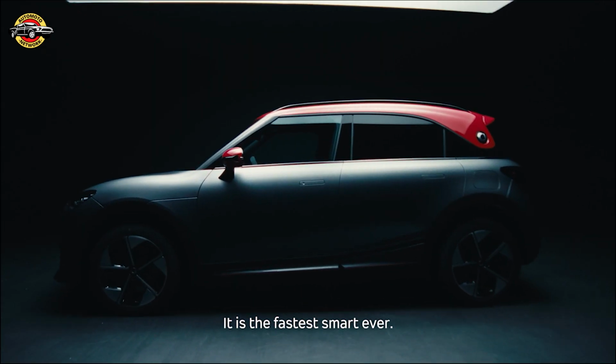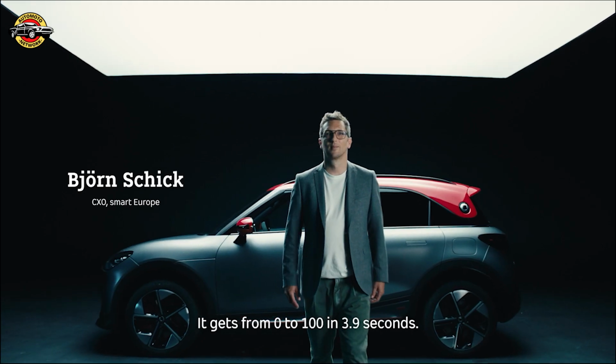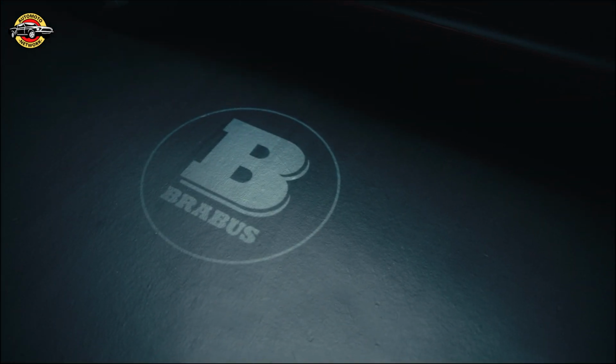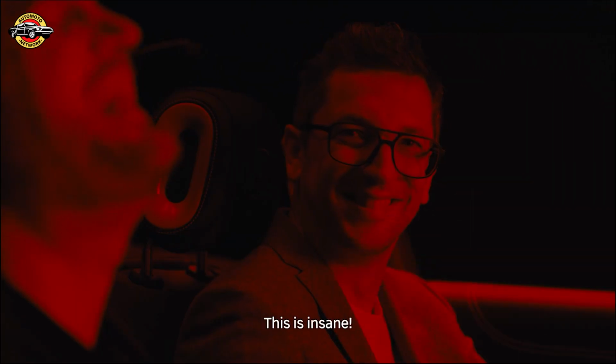It is the fastest Smart ever. It gets from 0 to 100 in 3.9 seconds. It has the BRABUS 1 second wow factor. You can feel that when you're sitting inside and you're kicking off in BRABUS mode. This is insane.